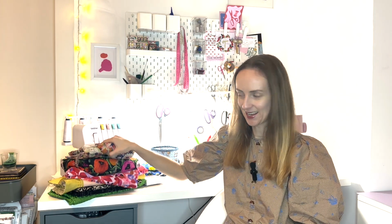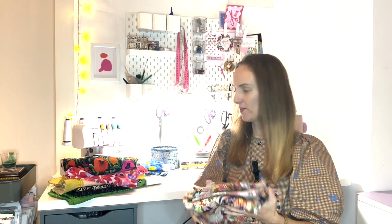And then next up is a viscose fabric, and I am not a viscose kind of girl. I much prefer cottons, but I got 3 viscose fabrics at Georgie's, and yeah, I love them. So I've seen this one quite a lot on other people's Instagram feeds, I think, but also in the shop, in the online shop.